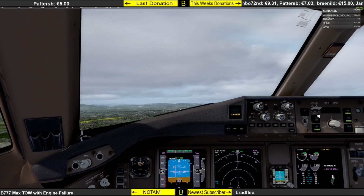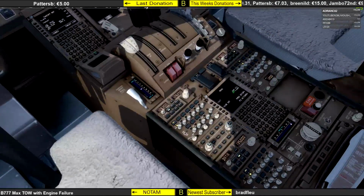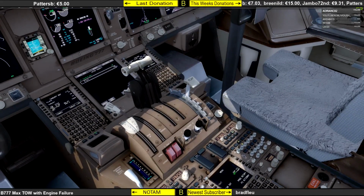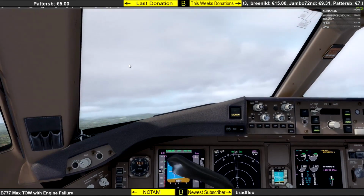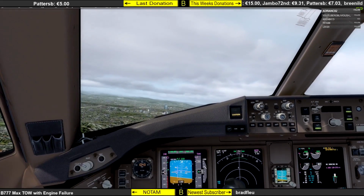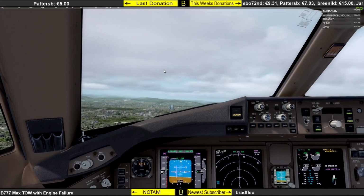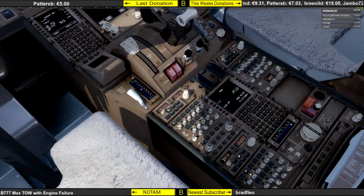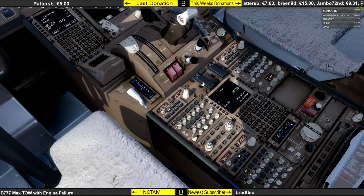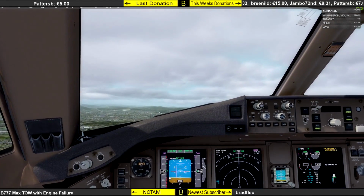Right, so the items for engine failure: auto thrust, left confirmed, off. Then we have the thrust lever 1 confirmed, idle. Just have to make sure we don't get too slow here. And then engine 1, fuel cutoff switch, cutoff. 1 is confirmed, cutoff, and engine fire switch 1, pull. So those were the items, trying to still remain V2.